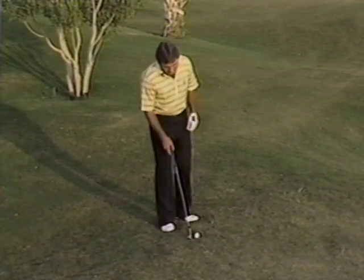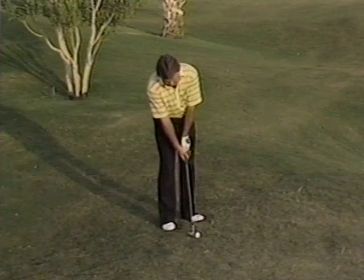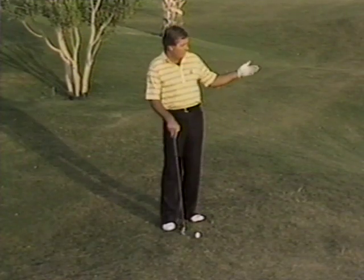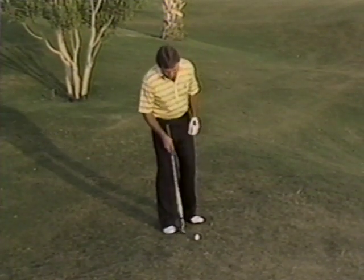For this shot, I'm going to play it slightly back in my stance as compared to the other shot, because I want the ball to hit and go forward. This way, if I miss-hit the shot a little bit, I've got some of the hill to take the heat off me and let the ball release onto the hole.